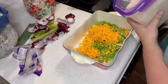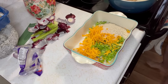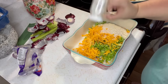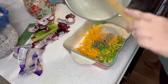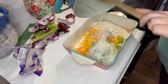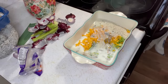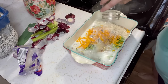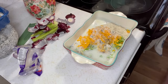Pantry item, half a cup of uncooked rice. I'm gonna do some salt, pepper. Homemade cream of mushroom soup or a can of cream of mushroom soup, whatever you prefer. A fourth cup of milk and one cup of water to help that rice cook.